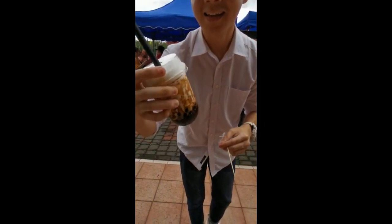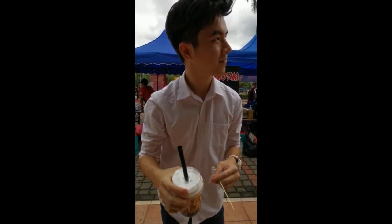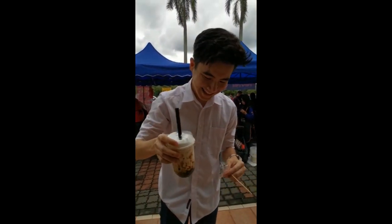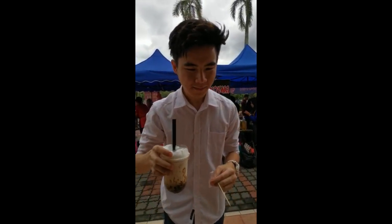This one, what did you buy? It's a bubble tea, milk tea, and it costs around 5 ringgit. You need to shake it first. Not bad. Quite tasty for me, but I don't think the girls will like it because it's quite sweet. Wow. Yeah, quite sweet.